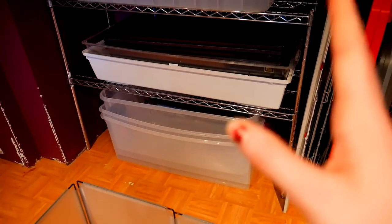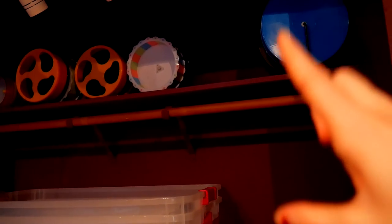Oh my gosh, it's been a blessing. Especially with these lids. But yeah, this is what it is right here. This is just my storage. And then on top, you see the wheels. I have more wheels and I've been running out of room. So I have to figure out my setup. Sorry if this keeps going out of focus. I have to figure out my setup for these poor wheels because I keep getting more wheels and I keep running out of room.